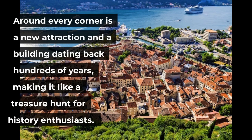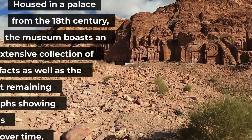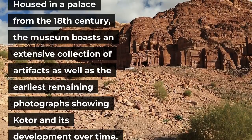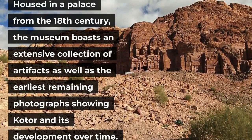Around every corner is a new attraction and a building dating back hundreds of years, making it like a treasure hunt for history enthusiasts. Housed in a palace from the 18th century, the museum boasts an extensive collection of artifacts as well as the earliest remaining photographs showing Kotor and its development over time.